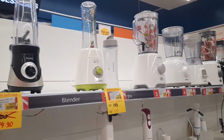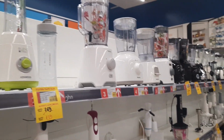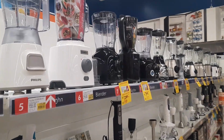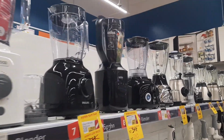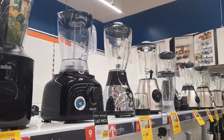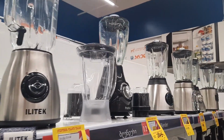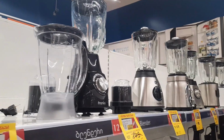So now we are in the mixer grinder section. So we are here to buy a mixer grinder. So we have selected one and we are checking whether it's working nicely or not. So after going home, we'll nicely unbox it and show you.